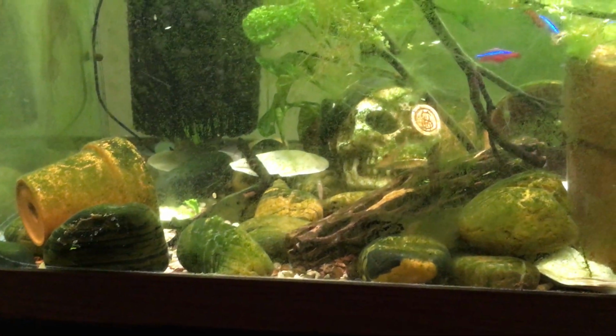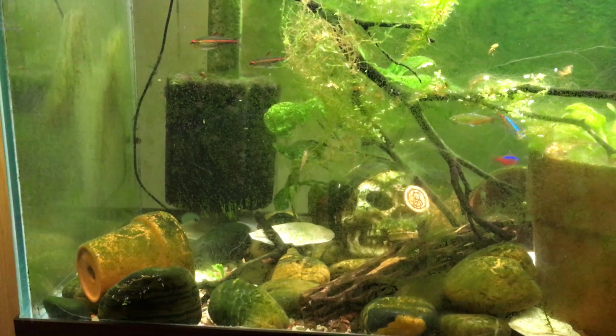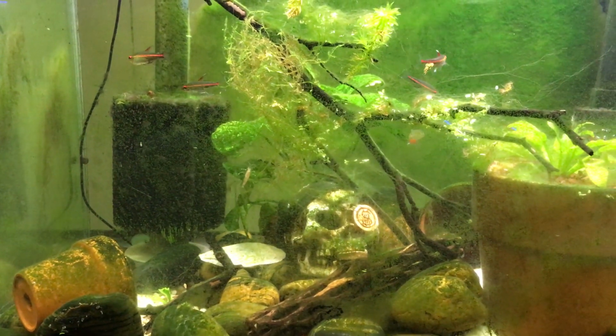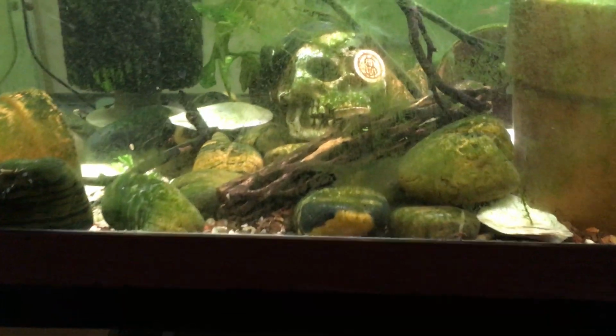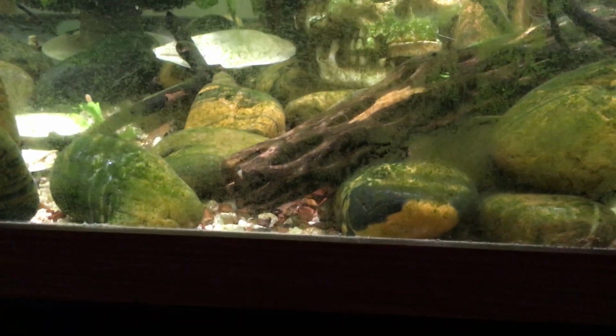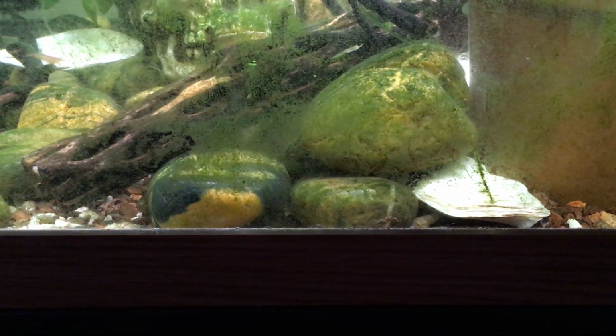But I mean, look at all these. You can see they're all flying around here. There's a good number of fish in there too. And also I'll see babies on the bottom. I don't know if we could see any now. But I do see babies often. I see them on this piece of burl wood here pretty often.